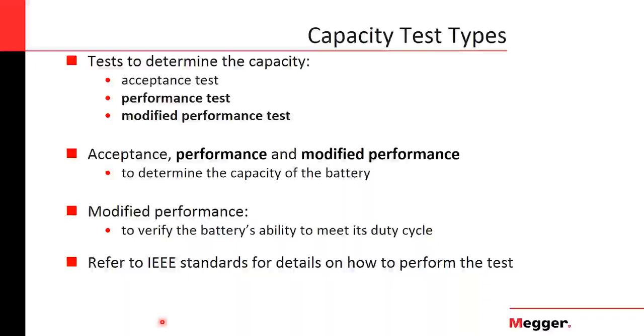The modified performance test is another type of test in which you still calculate the capacity, but you also check that the battery is capable of meeting the duty cycle that you have in the substation. There are very specific procedures on how to perform these tests, and they are established in the IEEE standards that we mentioned before in a previous slide. We encourage you to check those standards, or you can talk to us and we can provide you further information on that.